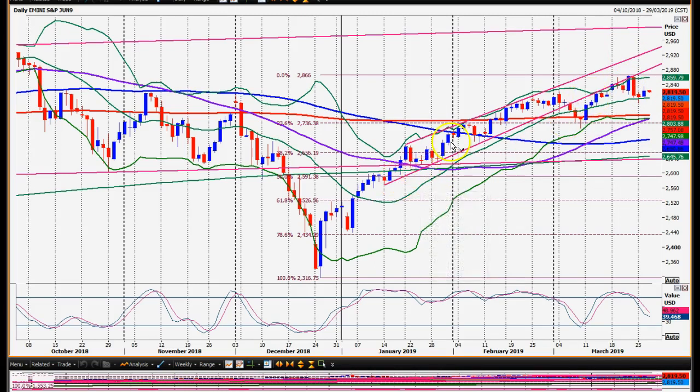We did reject this trend line here going back to middle of January. You can see we tested it and rejected it. Okay, that's minor negative. We seem to be holding the midpoint of the Bollinger Band at 2804, 2803. So we've got obvious resistance up at around 2860, 65. We need to get below 2790 for something more negative.